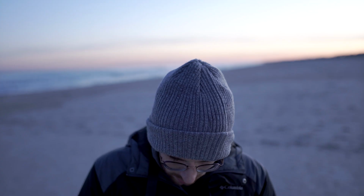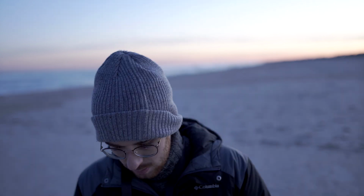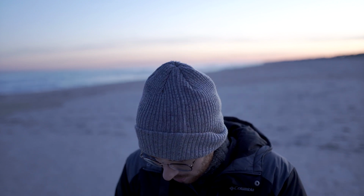The tide is also coming up, so this is probably the second or third time I've moved my camera farther up the shore. Yeah, it's definitely getting dark out now. To be honest, I think I'll just take the drone back in now and we'll get back home and start editing some of the footage.